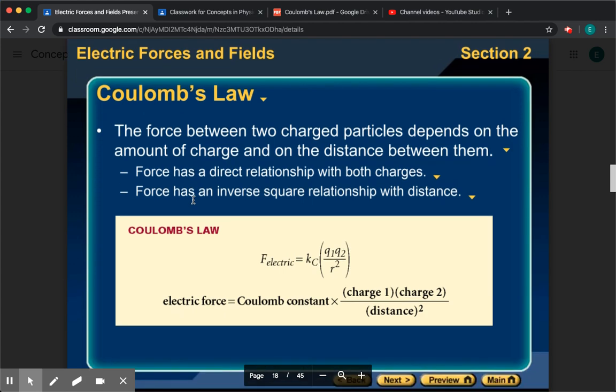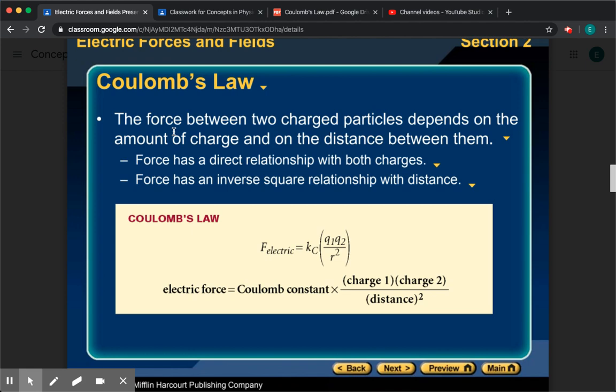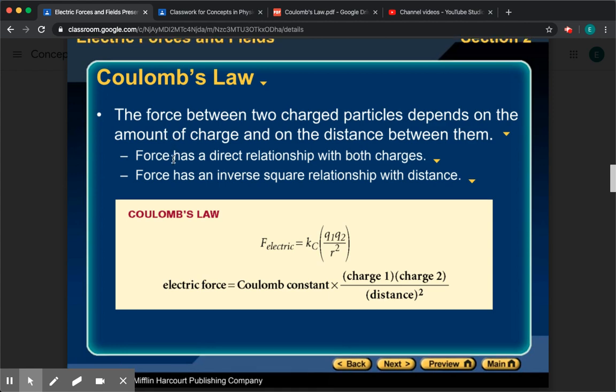So today we're going to learn this thing called Coulomb's law. Remember yesterday, the coulomb is the unit of charge. Coulomb's law allows us to calculate the exact force between two charged particles. So if I was to bring two electrons next to each other, the amount of force they would be pushing each other away with, we can calculate with this equation.